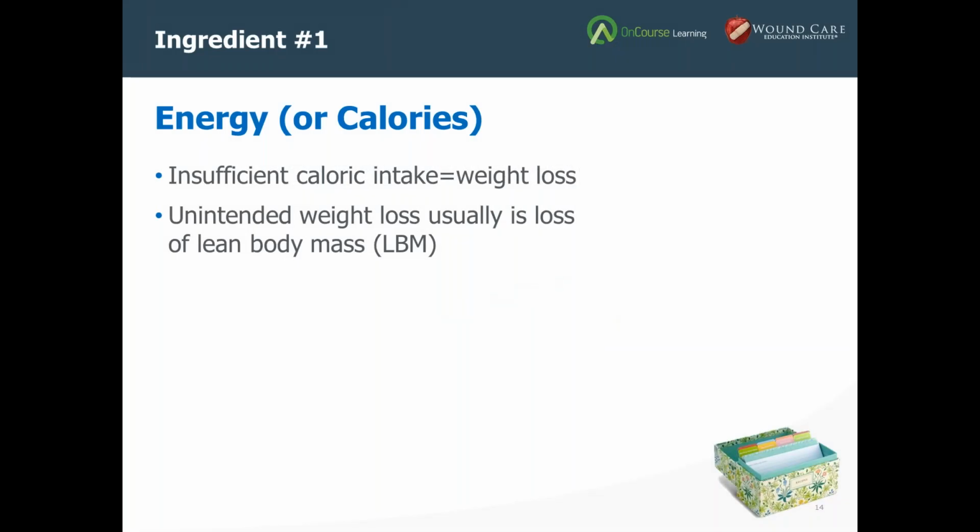Well, let's start out with calories. Energy, calories, basically talking about the same thing. We have to fuel that wound healing process. Give it gas. It's like your car. You have to give gas to your car or else you're not going to go anywhere. You have to provide enough energy or calories or you're not going to get anywhere in your wound healing.